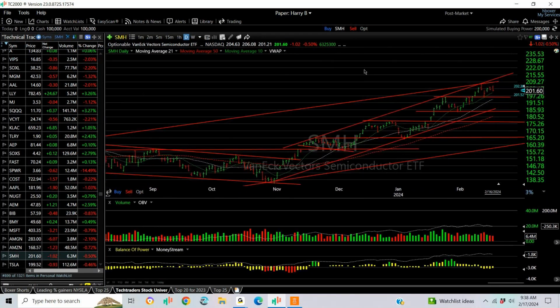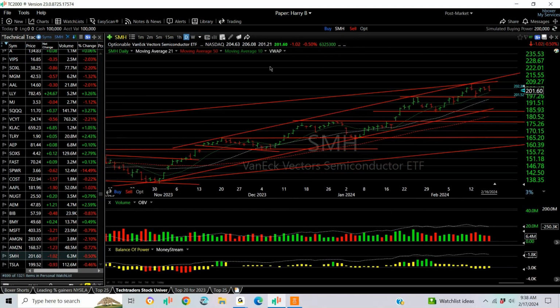But right now, the most important thing to consider is where we are at this moment. Don't want to see the SMH take out 196. Secondary support, 186. On the upside, lots of resistance up here, 210, 212.